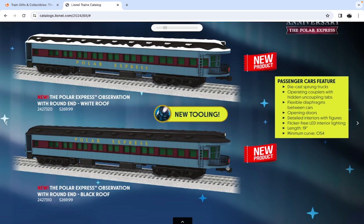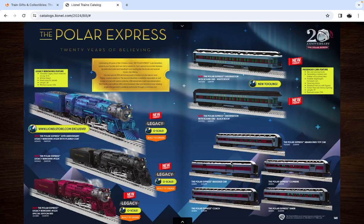Now there is some speculation and questioning whether or not the PE drum on the back will be lit, and if also there's going to be any LED lights in the awning shining down onto the platform. As of right now, I do not know if that is a confirmation.